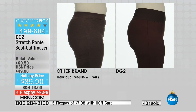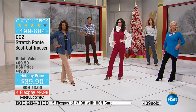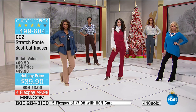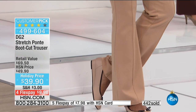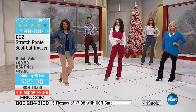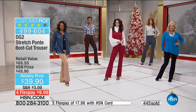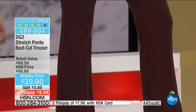Buy it twice. So this, to me, is such a great marriage between DG2 and HSN because you get your length and what's appropriate, and you get your full run of sizes. And if you are a bigger lady, which 60% of American women are, you are not being segregated, having to go into that specialized store and having to pay more.